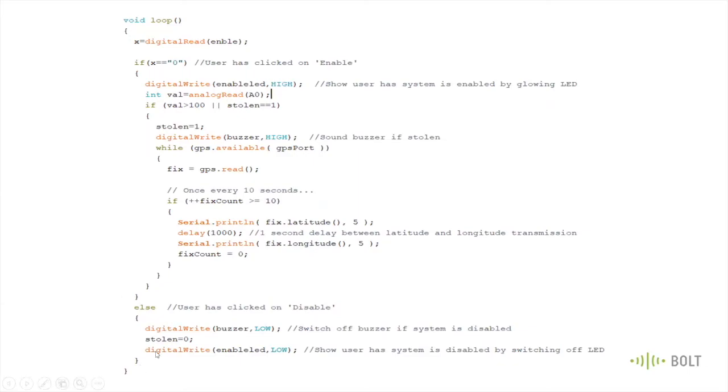So you set stolen to 0. That means your car has not been stolen. You are using the car. Set the buzzer to low. The buzzer shouldn't be sounding. So set the buzzer to low and set the status LED to low as well. So if you have set the status LED to low, that means the system is disabled.